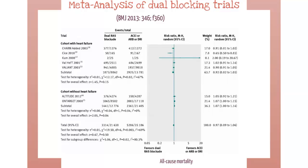If you look at a meta-analysis of dual blocking trials shown here in the British Medical Journal of 2013, you'll see a variety of trials. ALTITUDE and ONTARGET are included in this. This particular hazard ratio diagram refers to all-cause mortality. And at the very bottom of the screen, you'll see that the risk ratio is touching 1. And so there is really no favor of dual renin-angiotensin-aldosterone blockade if you're trying to decrease all-cause mortality.